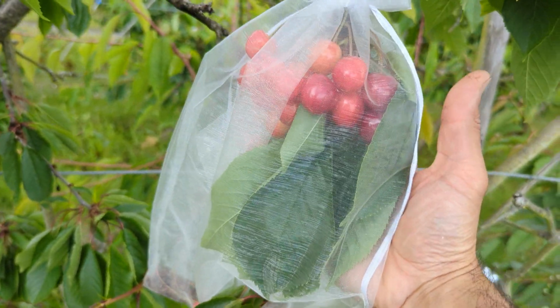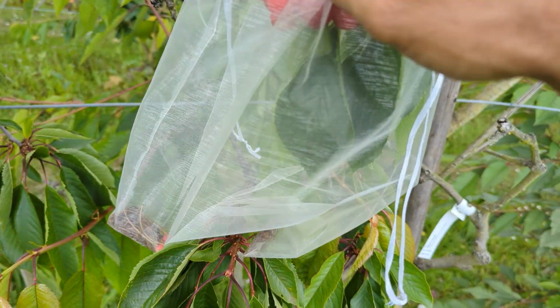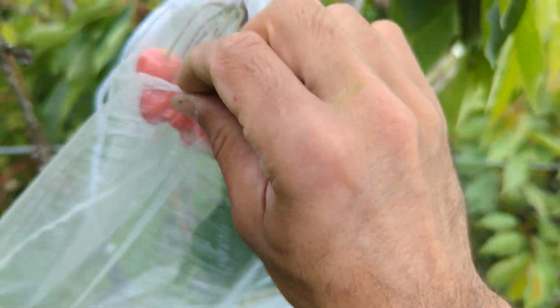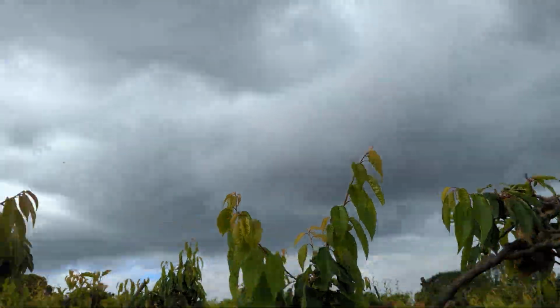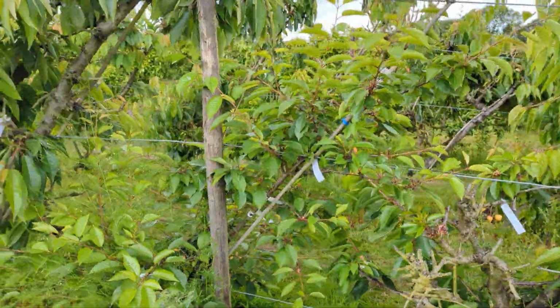You can see this one sort of, I don't get it. Somehow nothing has gone for this, but the other ones, there will be holes where this is just ripped to shreds. And some big old, I don't know, Starling or something's come along and just helped itself to all the fruit. But yeah, I'll come back and collect these before the birds come back and work out what's going on. That dark cloud over there looks like it might be rain. We've had showers all day.